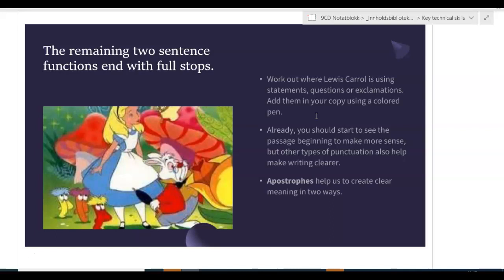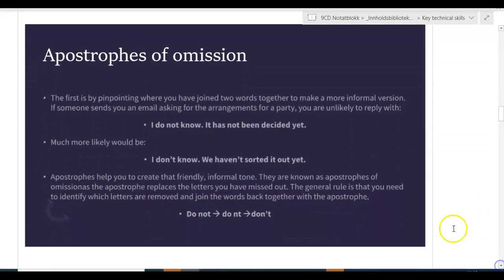But other types of punctuation also help make writing clearer, like apostrophes. Apostrophes help us to clear meaning in two ways. That's the next thing we're going to look at now. Apostrophes of omission. Omission means leaving something out, okay? So the first way apostrophes work is by pinpointing where you've joined two words together to make a more informal version. If someone sends you an email asking for the arrangement for a party, you're unlikely to reply with, I do not know, it has not been decided yet, right? It's a little stilted, it's a little formal, it doesn't fit. So it would be much more likely that you'd write, I don't know, we haven't sorted it out yet. Now you see, that's the same two sentences, but the apostrophes will help you to create that clear, friendly, informal tone.